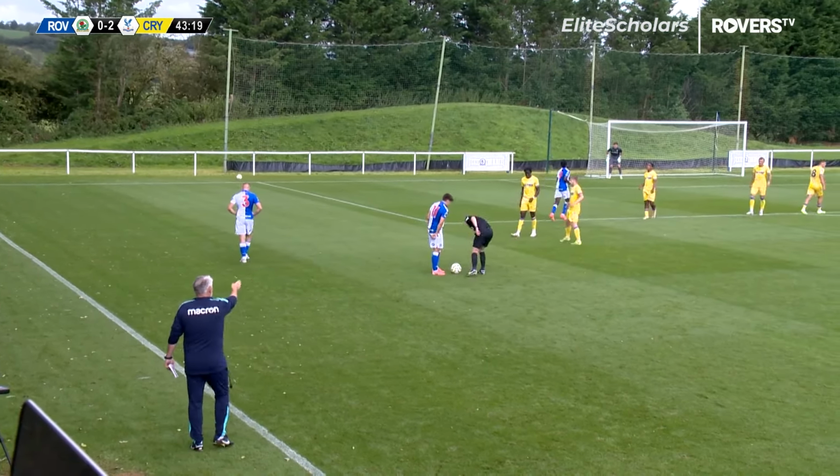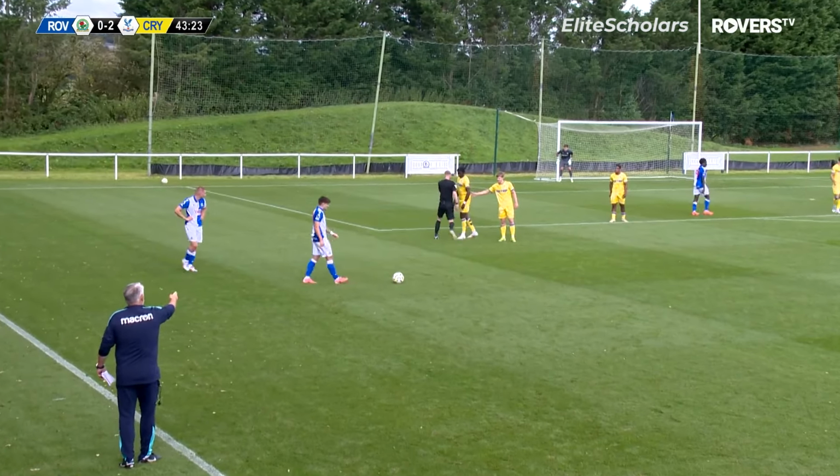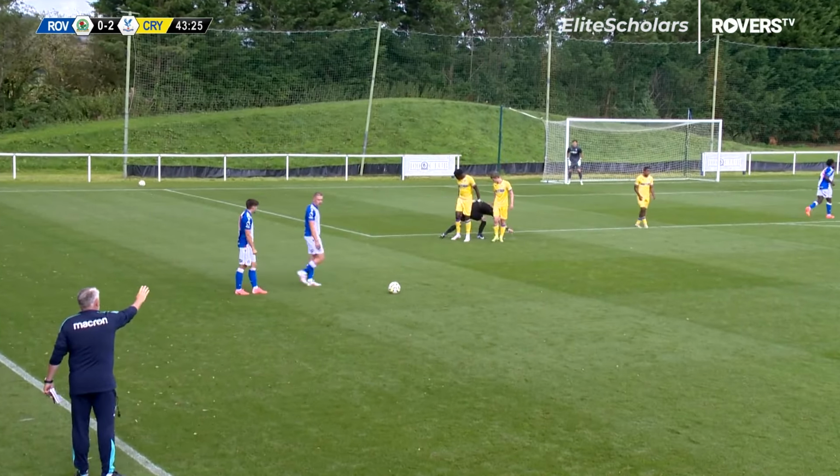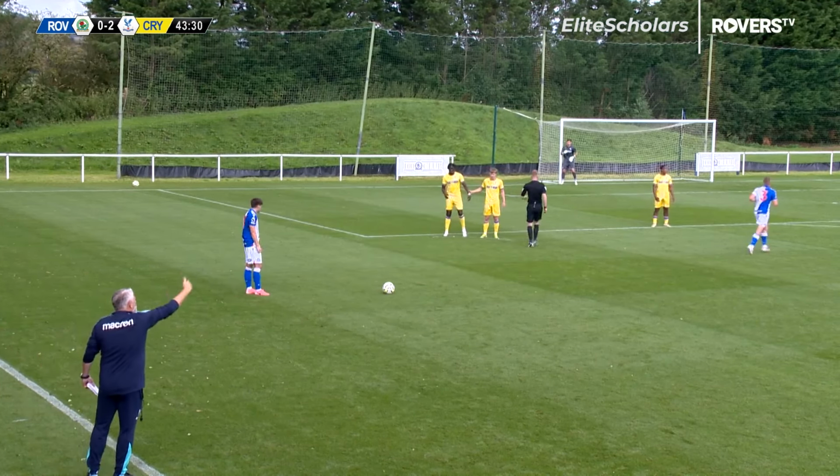But Rovers have got to make the most of these set pieces. Need to win the first contact. Delivery's got to be right. I think too many times when they've been in these sort of situations, the delivery hasn't been good enough.